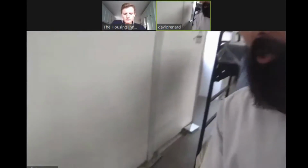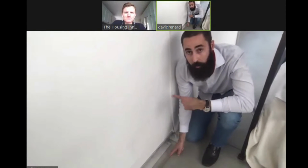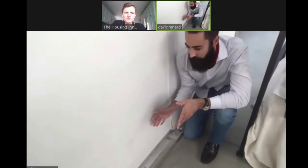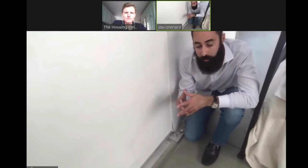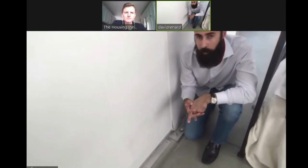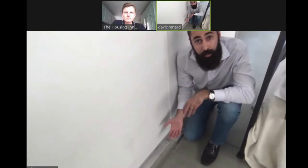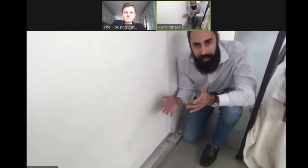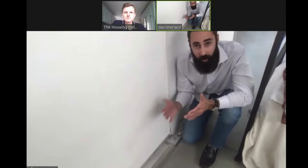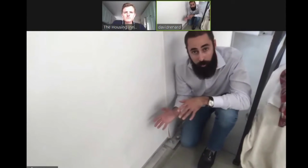I just want to show this detail here. This part moving that way, that's your grade beam or your thickened edge. And that can be anywhere from 18 to 24 inches wide by 18 to 24 inches deep. That's it. It's crazy to think about. That's it, for a building this large, right? That's what Sprung can get away with. And it's all code compliant.